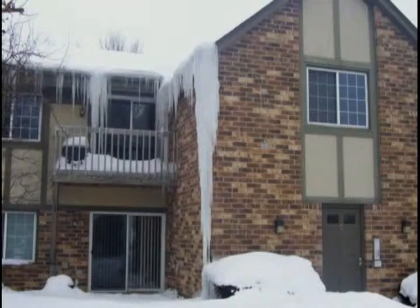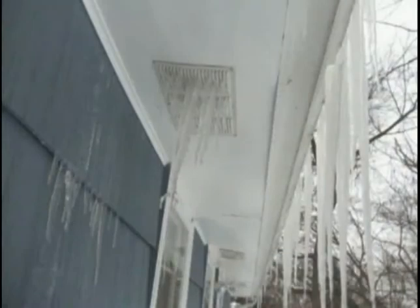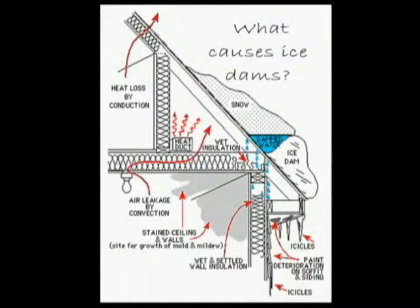I just thought that was a cool picture. There's that one again, ice coming out. Now there's multiple causes to this. There's multiple solutions. What causes ice dams? Now part of this is, it's not that it's incorrect, it's just incomplete. We could do a whole day just on ice dams.